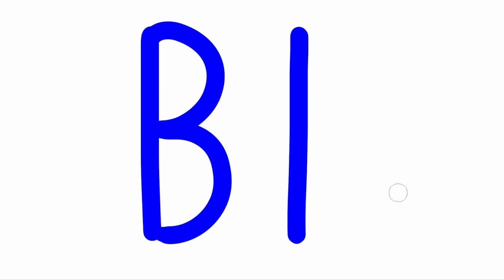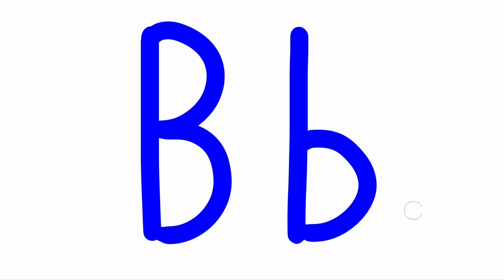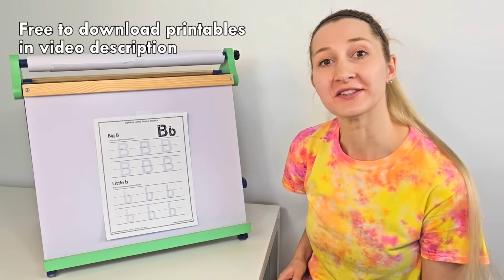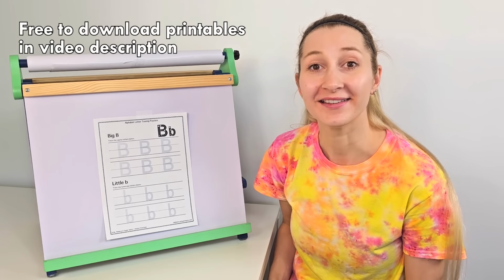Let's draw our little B now. Okay, at the top of the page, next to our big B, we're going to draw another line down. And now we need to do one round bump or one half circle from the middle of the line to the bottom. And there we have our big B and our little B. Great job. Here we have our letter B tracing page so that we can practice tracing the letter B.